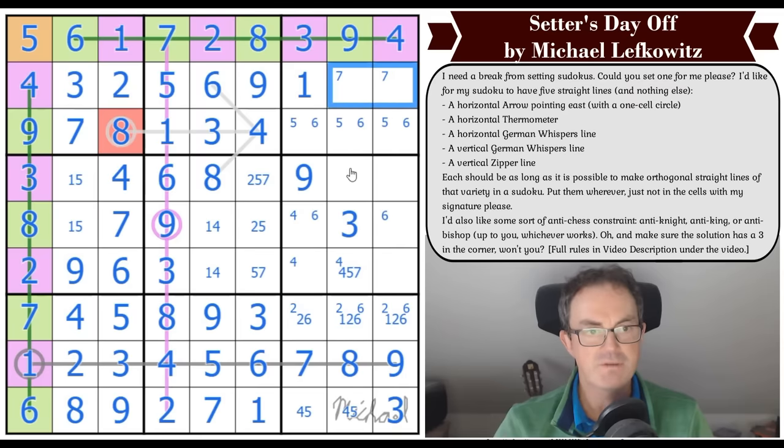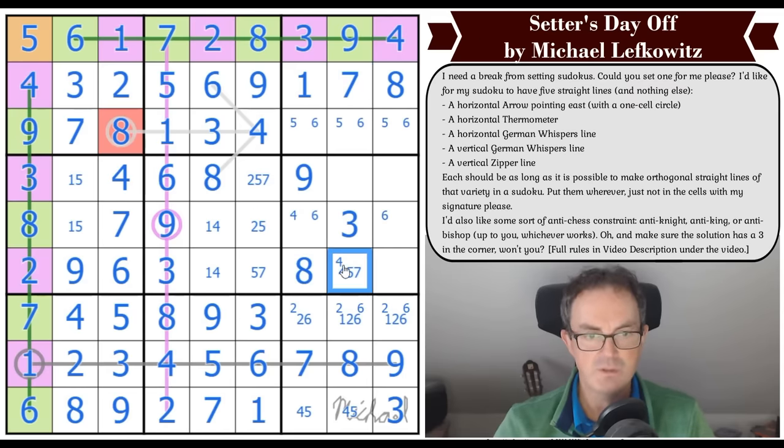Right, these squares are a 7, 8 pair. No, they're not. They're an 8, 7 like that. We can do it. So 8 is going in there by Sudoku. Oh, no. One of these is a 4. I don't know which one. So I've got to be a bit careful there. 7 is in one of those two squares.